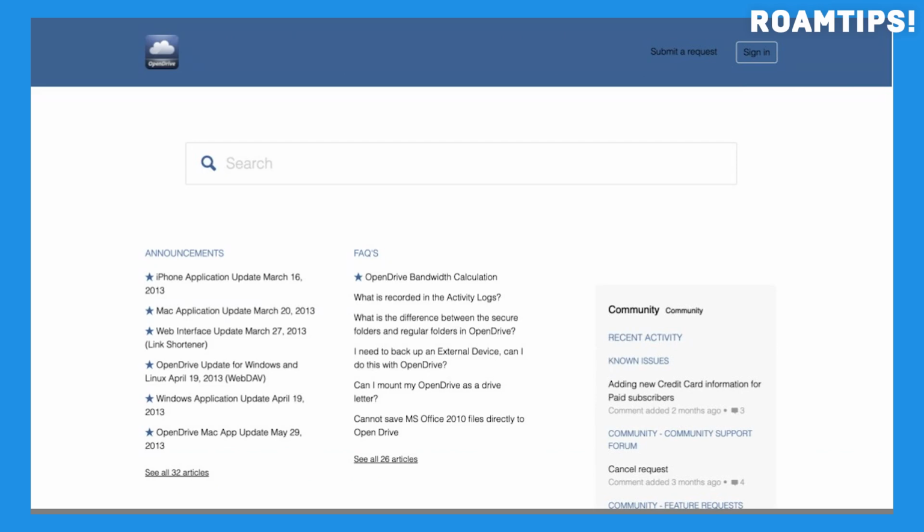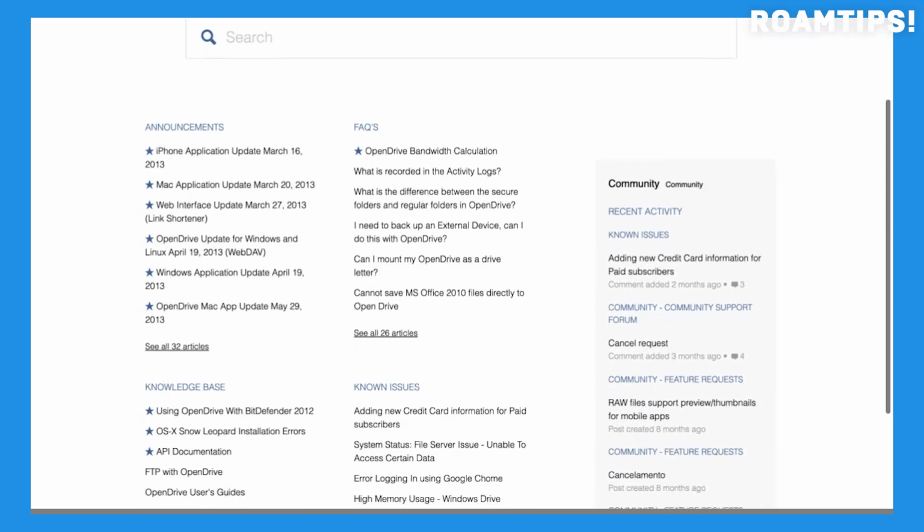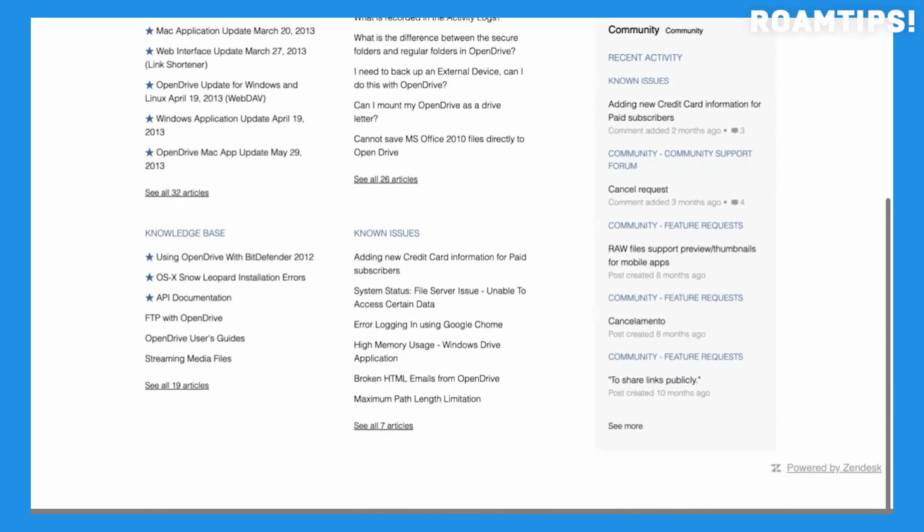Another noteworthy feature of OpenDrive is its focus on security. The platform utilizes encryption to protect your data both in transit and at rest, ensuring that your sensitive information remains confidential. This level of security provides peace of mind, knowing that your files are safeguarded from unauthorized access.